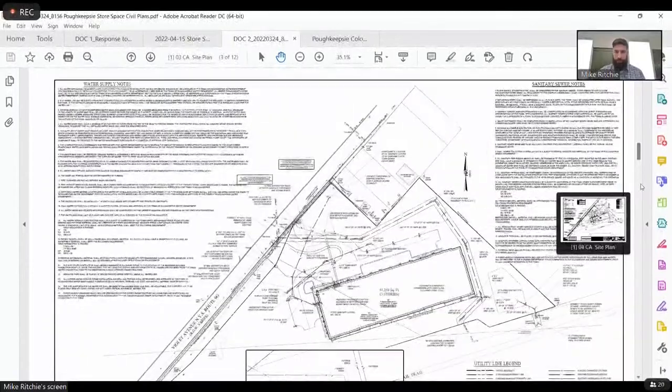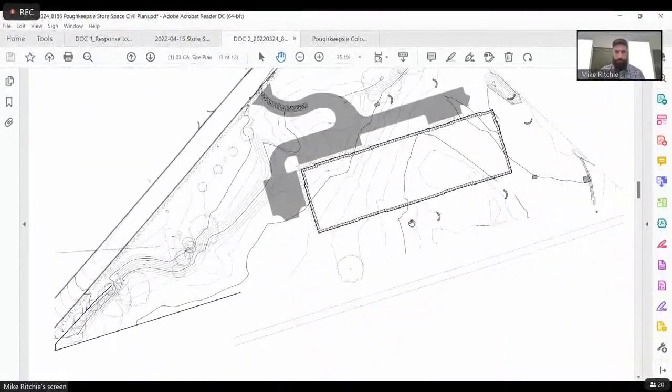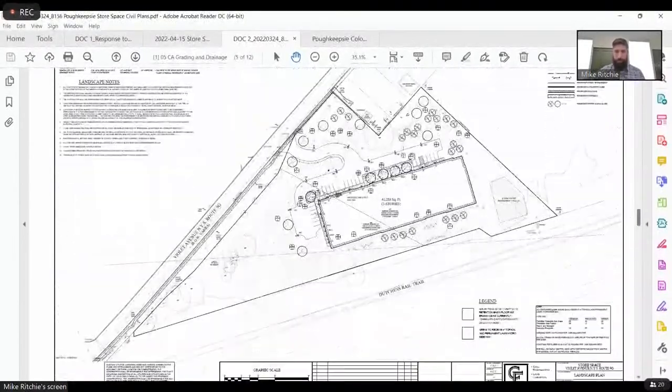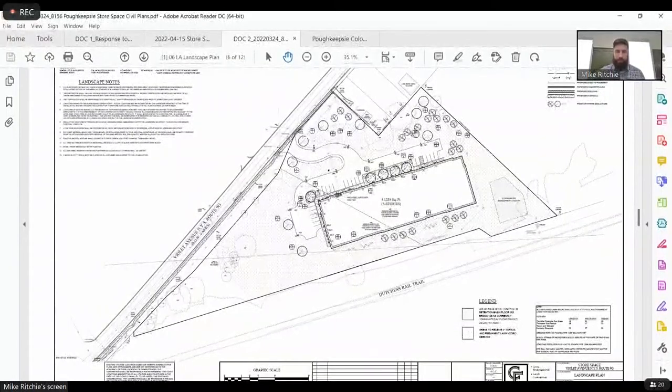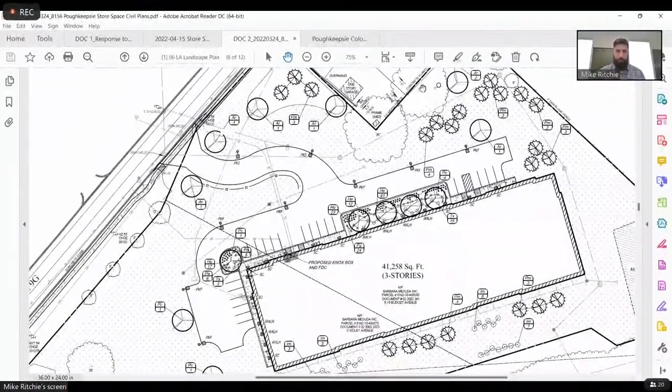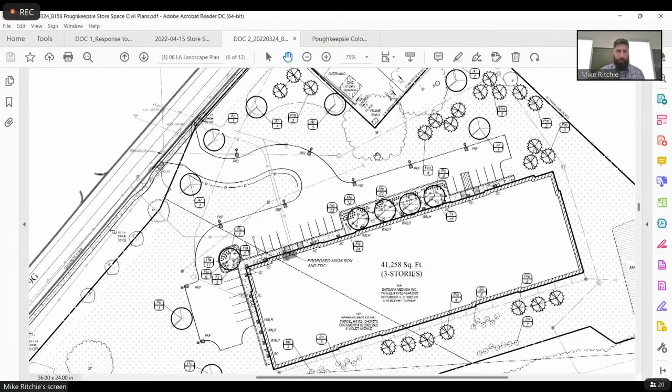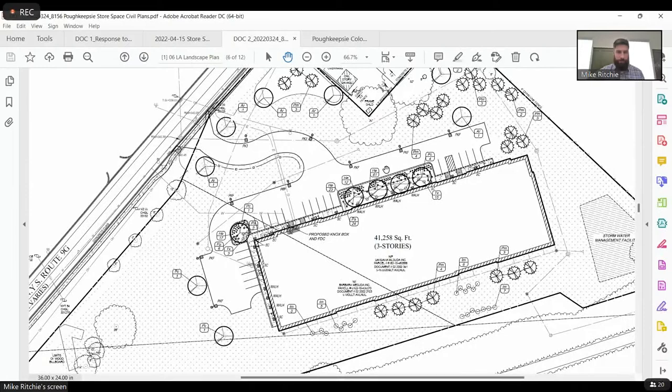Additionally, let me go back to the landscaping plan. Sorry if I'm moving sheets too rapidly. We have added some additional landscaping along the residential portion, and we went back and looked at the grading plan. There are a couple fairly large existing trees. We were able to adjust the grading to keep those trees intact through construction. So those are the major comments we received from the public at that meeting. There were comments received by town staff. We have revised the plan accordingly.